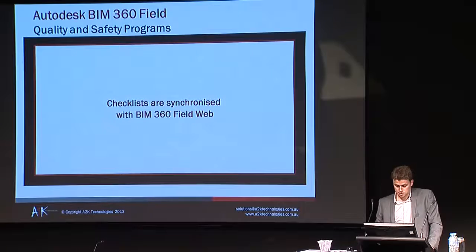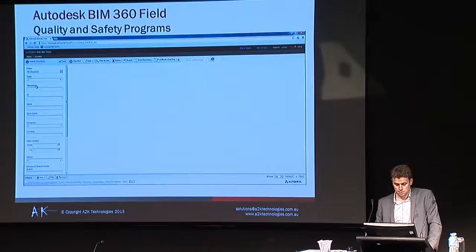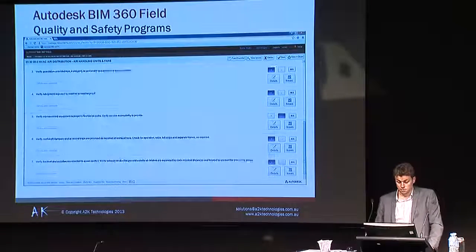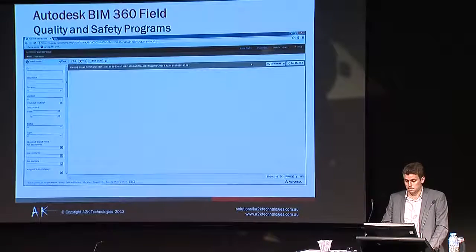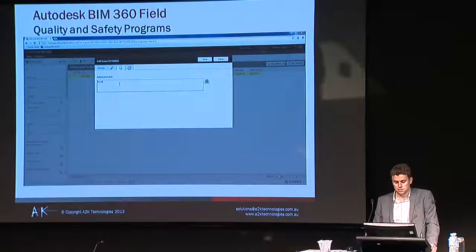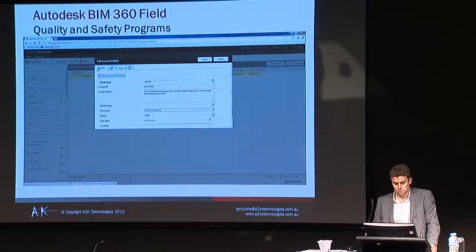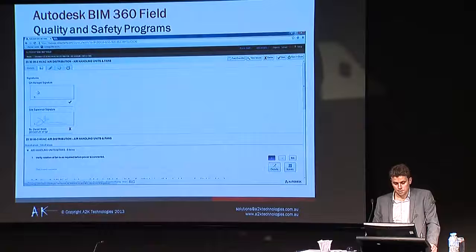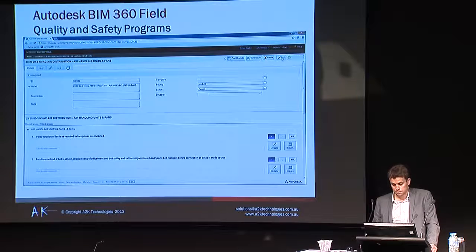As these checklists are synchronised with the project, management can access checklists within BIM 360 Field Web to review and audit the data captured from the teams on site, as well as being able to manage any issues that are raised during the completion of checklists to ensure that they're resolved with minimal disruption to the project, as well as being able to close out the checklist and publish for archiving and internal record keeping.